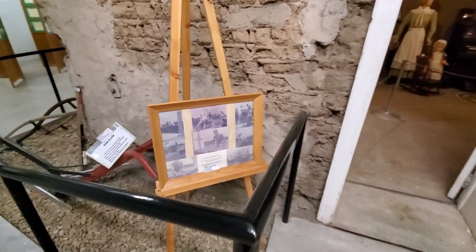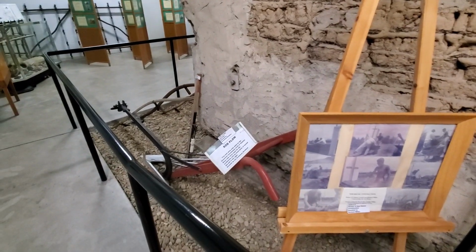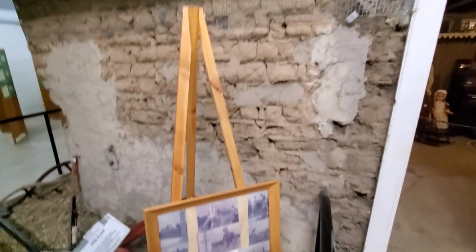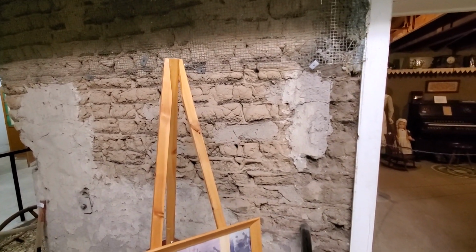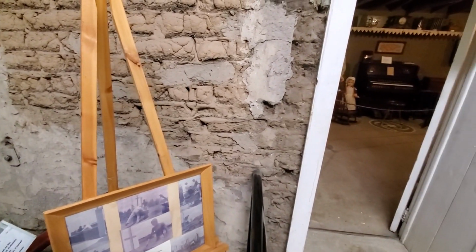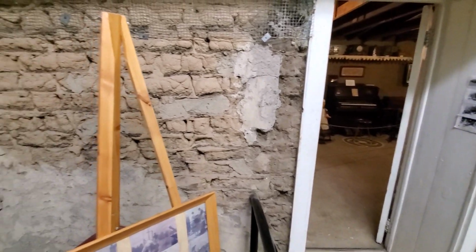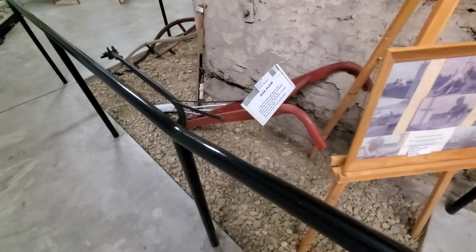Well, look at this. That is the sod plow. This here is when they were constructing it. When they were building it in the 1950s, you said? Yes, this recreation was built in the 1950s. And I see they plastered over it a bit at one point. That's the reason they put the building around it, to preserve it. And then they would use that sod plow there. That's how they plowed up the dirt.